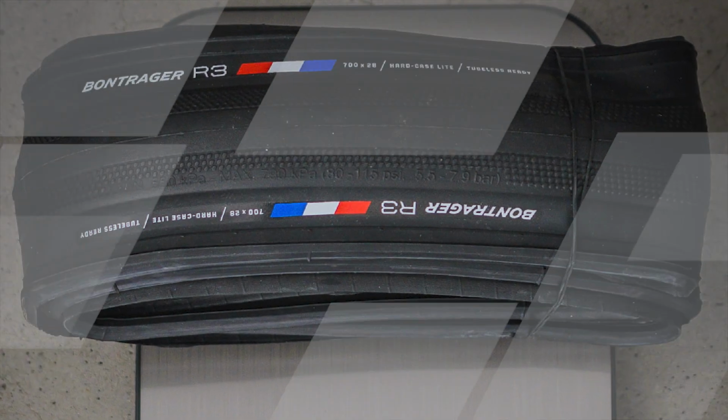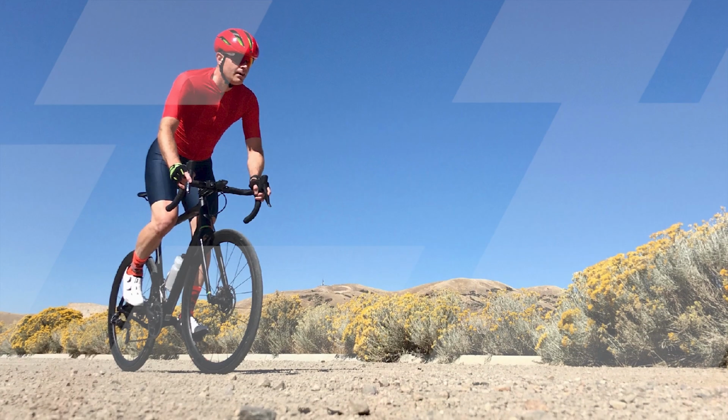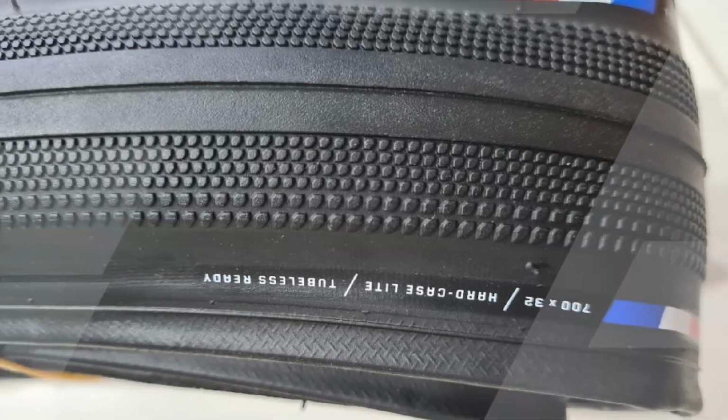Conclusion. In conclusion, the Bontrager R3 Hard Case Light TLR stands out as a reliable and versatile choice for road cyclists. Whether you're focused on speed, durability, or a combination of both, this tire delivers a well-rounded performance. With its robust puncture protection, comfortable ride, and tubeless ready design, the R3 is a tire that instills confidence on diverse road surfaces, making it a solid option for riders who demand versatility and reliability from their equipment.